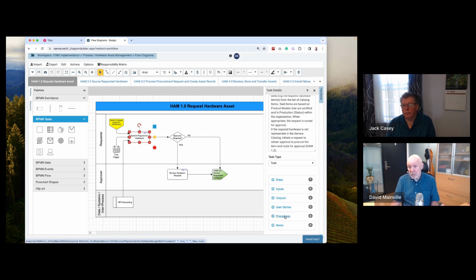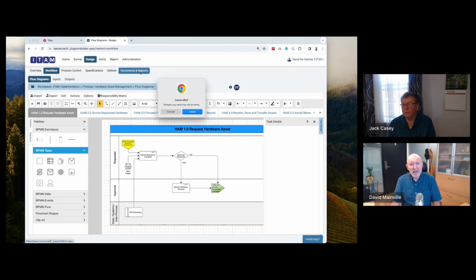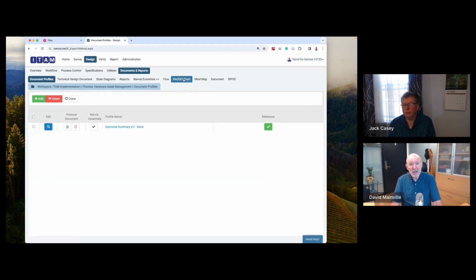You can even get down to procedural information. Jack and I talked earlier about process versus procedure. Well, the process gives you this nice big end-to-end view, but you can drill right down to the procedural information so that it's linked to the process. So you know exactly what step in the process these procedures are met. And then what Navvia does with all this information is allow you to slice and dice that into various documentation.